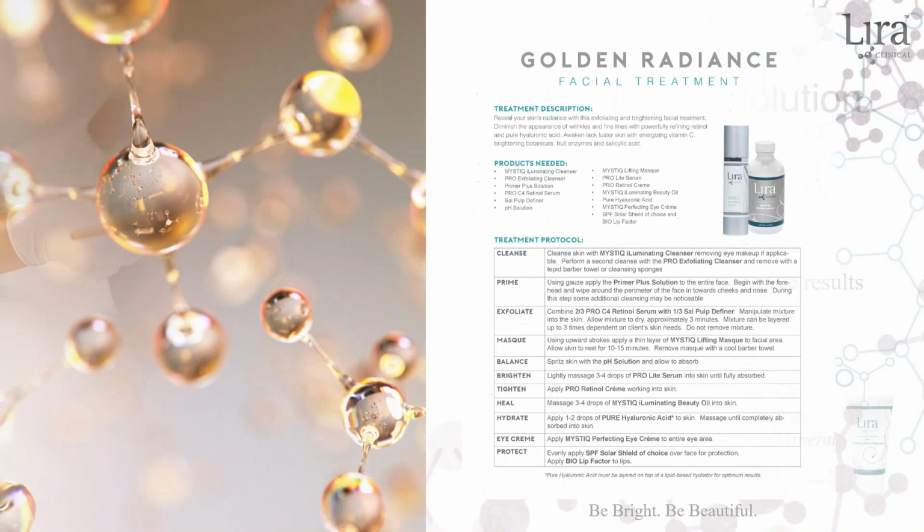One of the other ways that we like to use mineral retinol, and that has been extremely popular this spring season, is our Golden Radiance treatment. Now we are using two different products with retinol in them in our Golden Radiance treatment. We are actually combining our Sal Pulp with our Pro C4 Retinol Serum. The combination of these two products gives you a wonderful, beautiful, creamy consistency mask that you can apply to your client. Keeping in mind that the more Sal Pulp that you add to the Pro Retinol Serum, the more active the actual treatment is going to be.